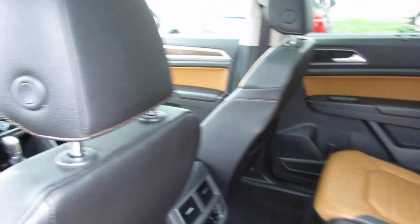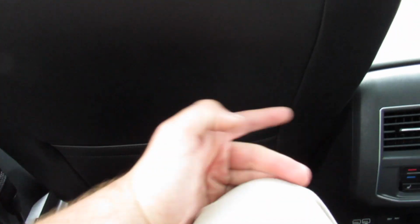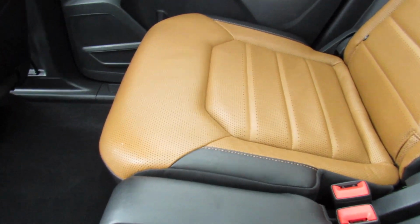But once you're back here, once again, I am 6'2". That front seat is where I would sit, and I mean, just a ton of room. These are on rails, so you can adjust them forwards and back, depending on how much room you need for the third row, but plenty of space back here.